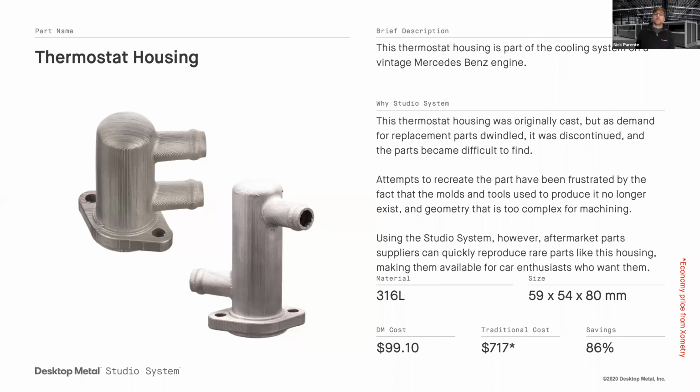This is a thermostat housing for a vintage Mercedes engine. This is something that back in the day was cast. Obviously, the tooling and all of the molds for this part are no longer to be found anywhere. And this geometry is a little too complex for machining. Maybe you could get it, but those internal channels aren't easy. There's a bunch of features where those holes go in that wouldn't be easy to machine. So you're really looking at some sort of low volume casting process, which doesn't really justify the cost. And there's only a handful of these cars out in the world today, so these parts are needed in very low volume.